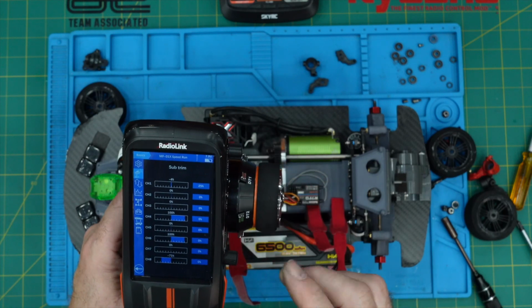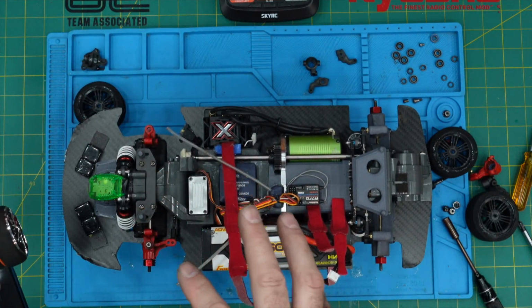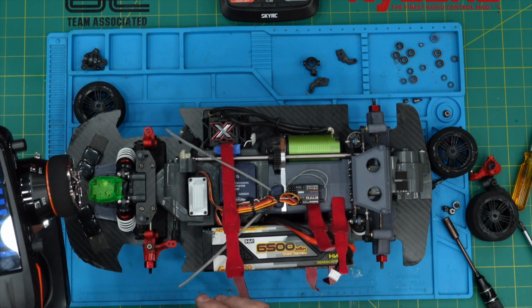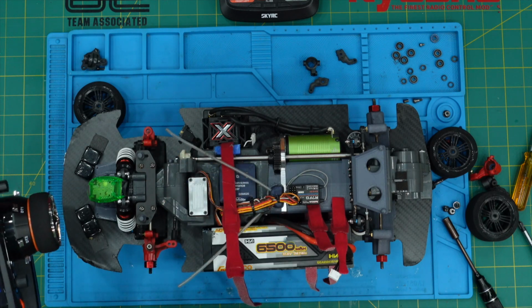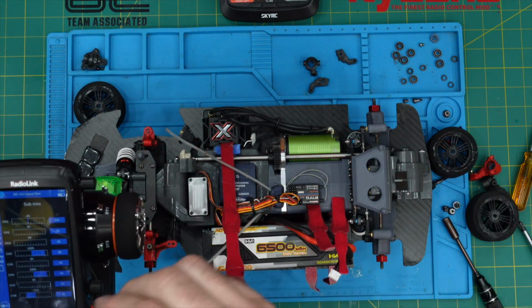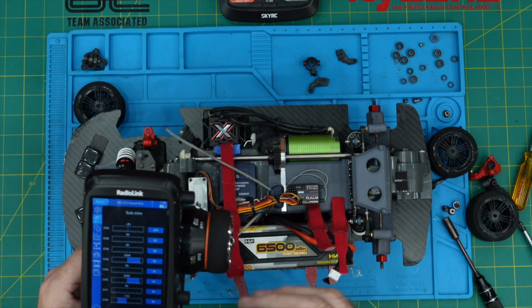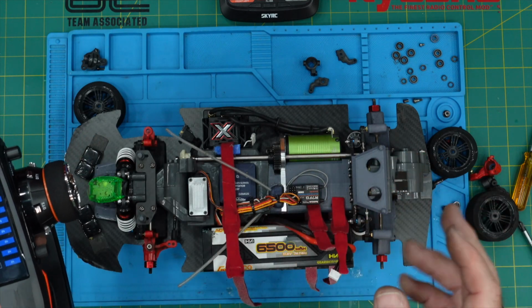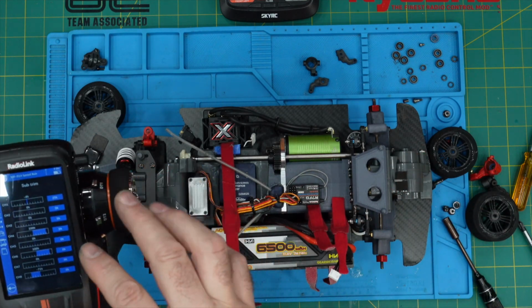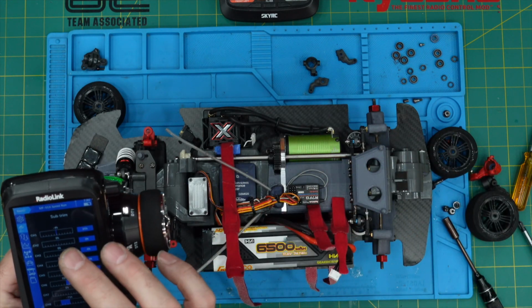Sub trim, so this is basically to dial in your steering. When you first set it up mechanically, your steering is not going to be perfect. So the sub trim allows you to dial in that steering prior to your regular trim. You have main trim and you have sub trim, and they typically are different. Though I've seen some radios where they're basically the same thing, but on the radio I grew up on, the sub trim was different than your main trim.